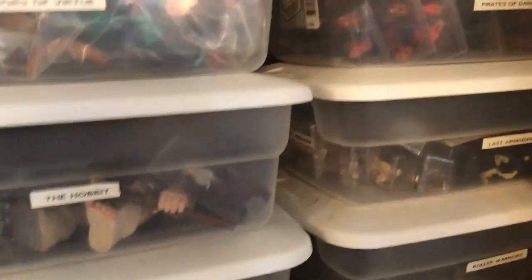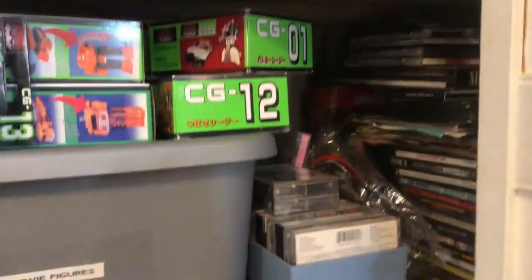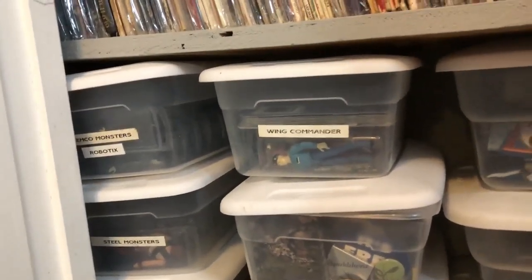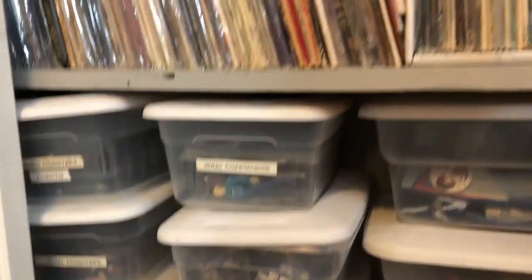If it's a bad movie and they made action figures of it, like The Last Airbender. Pirates of Dark Water was good. Golden Compass, I thought that was actually a pretty good movie. But I like weird, unsuccessful action figure lines to movies that were unsuccessful. That's redundant, but you know what I'm saying. There's a collection of Mummies Alive, Crystar, Bionic 6. Stormhawk's underappreciated line, Wing Commander. That's the perfect example of a failed movie line that I absolutely love.